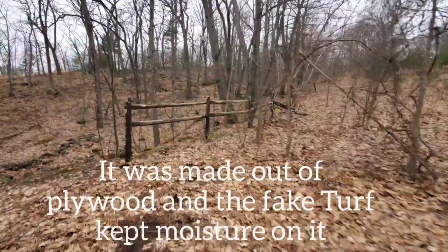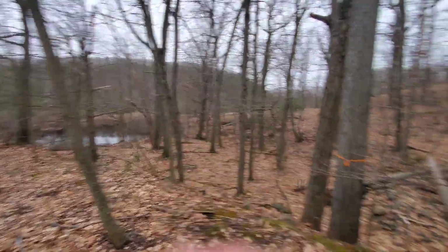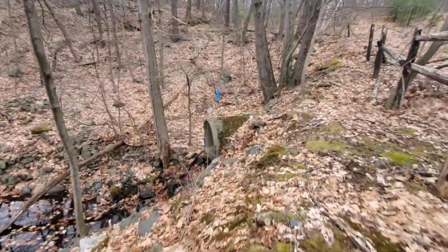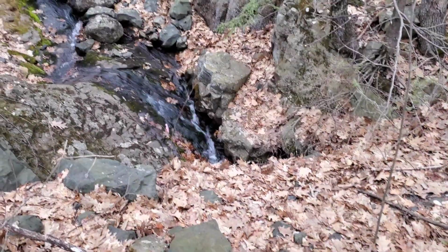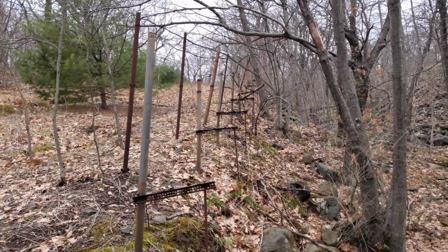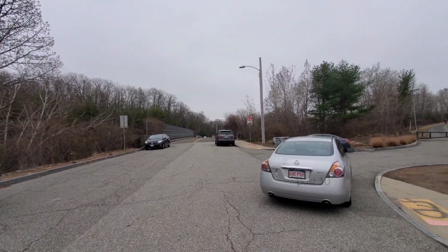There's a culvert right here feeding the pond. It's a pretty big one. Let's go check the other side. Amazing. No clog. Back to the parking lot. Now there's a ton of cars here to check it out.